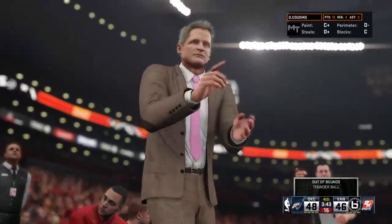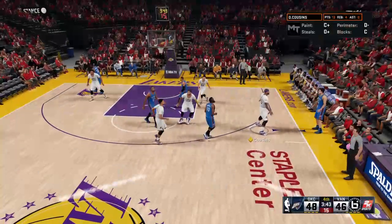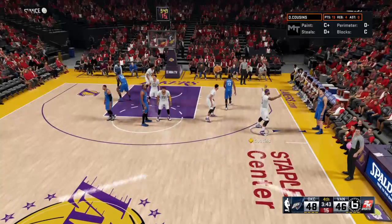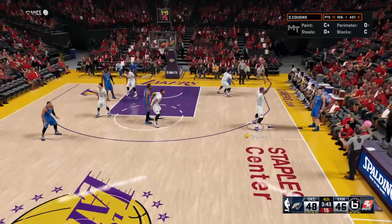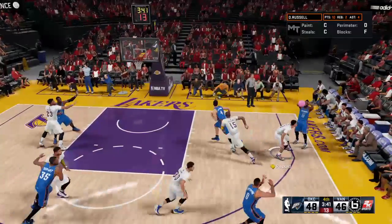And the ball travels out of bounds. It was last touched by George. Well, close to picking that one off. Still a nice play to make sure that pass didn't reach its target. Just under 2.5 minutes gone here in the final quarter.